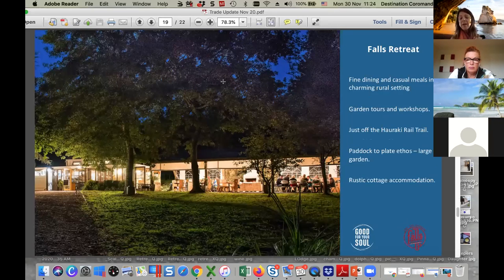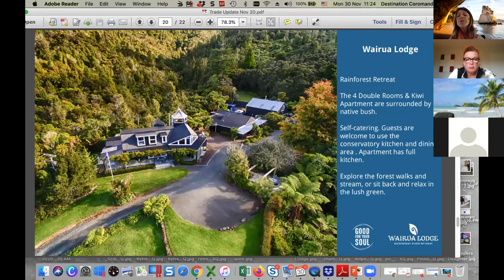Falls Retreat, that's kind of a bit out of order, but never mind. This is arguably one of the top restaurants in the Coromandel, and they are doing some interesting paddock plate garden tours and workshops, which we think could be of interest or will be of interest to trade. So we look forward to talking more about that later. Wairua Lodge, they've had a complete refurbishment. This is just south of Whitianga. So it's a rainforest retreat.